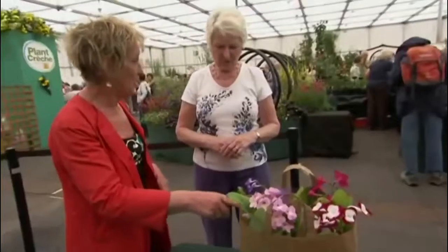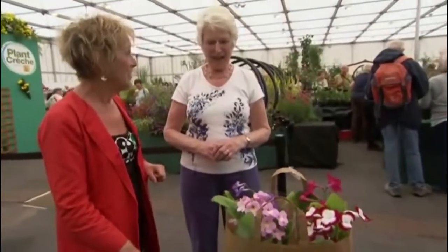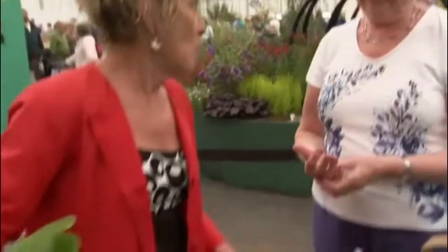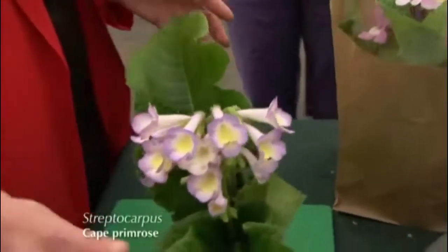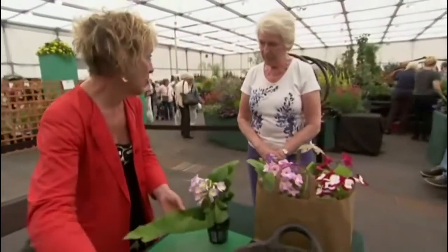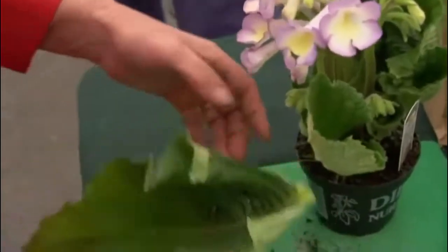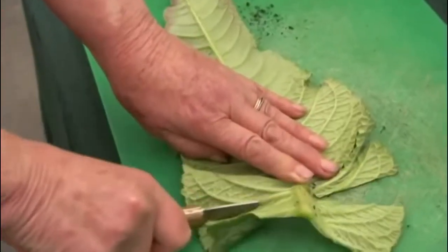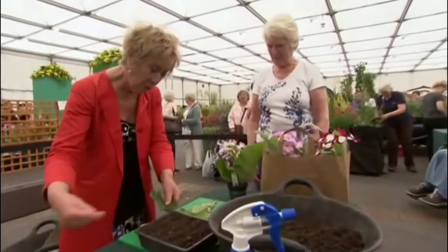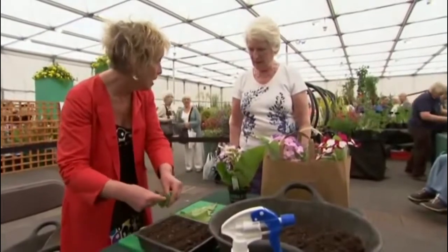Well, Pat, you grew these for the first time last year, is that right? I did. I purchased one last year and it did so well I decided to treat myself to those today. One of the most exciting things about Streptocarpus is actually propagating them. Take a fully developed leaf and you just cut carefully into the base, and then I'm just going to slice it. And you've got to keep them the right way up, so the bit that was at the end that was attached to the plant is always the base of the cutting.